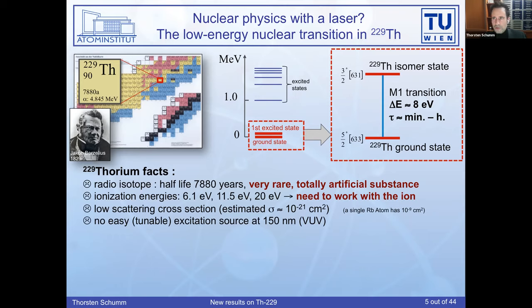There are various ways to do that. Ion traps is a very, very straightforward and popular one. This two-level system is a so-called M1 magnetic transition, so it weakly interacts with electromagnetic radiation. And as I already pointed out, it's not easy to find an excitation source around 150 nanometers.